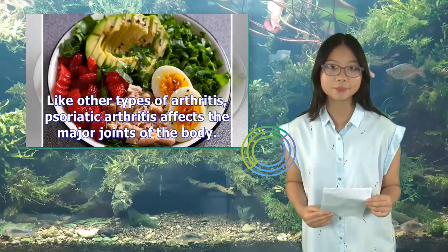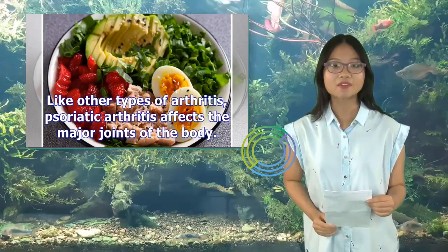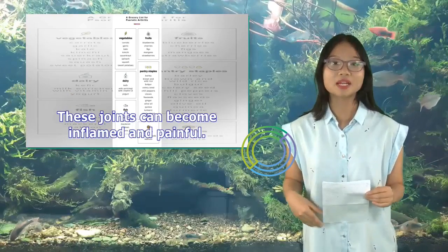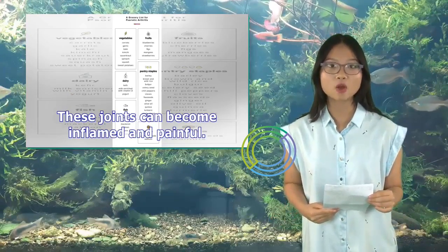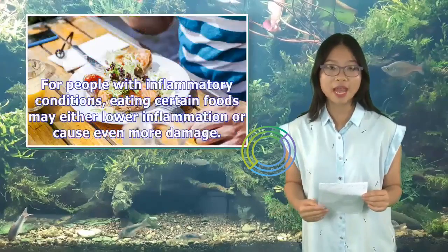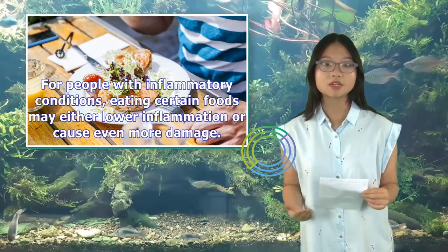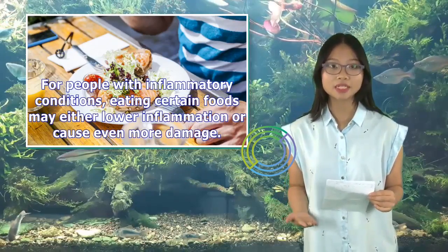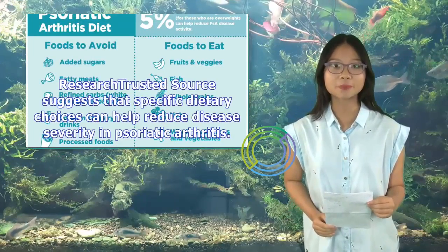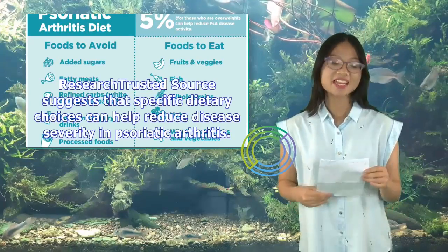Like other types of arthritis, psoriatic arthritis affects the major joints of the body. These joints can become inflamed and painful. If left untreated for a long period of time, they can become damaged. For people with inflammatory conditions, eating certain foods may either lower inflammation or cause even more damage. Research suggests that specific dietary choices can help reduce disease severity in psoriatic arthritis.